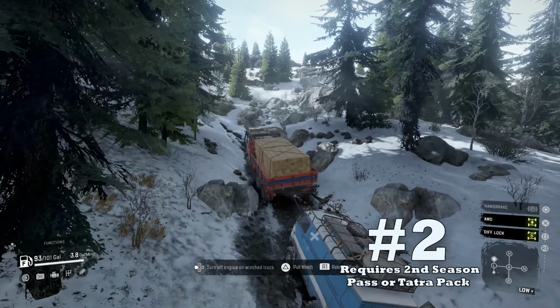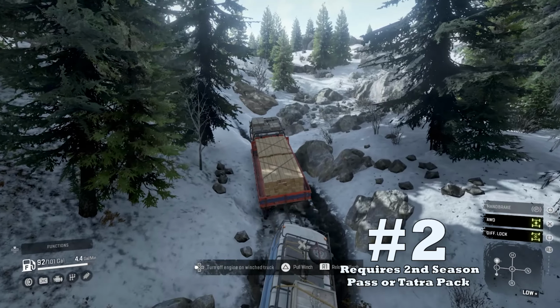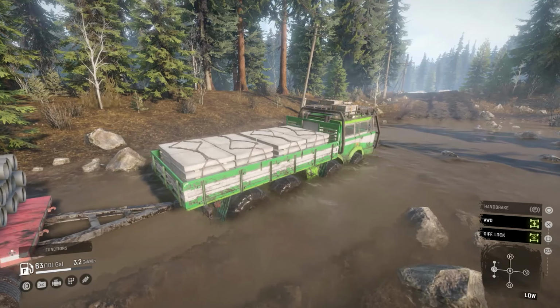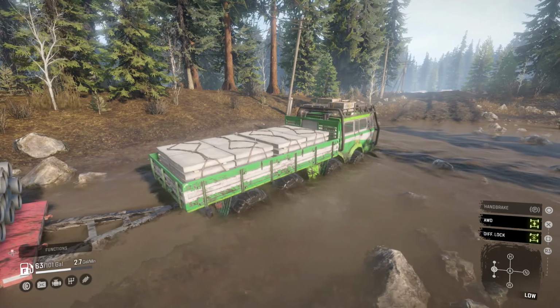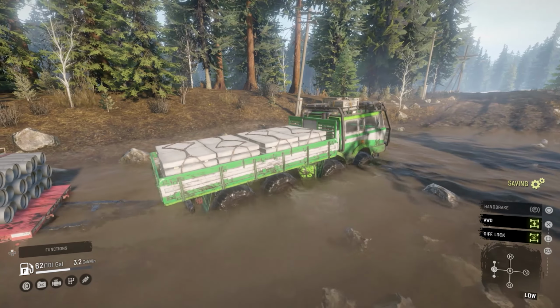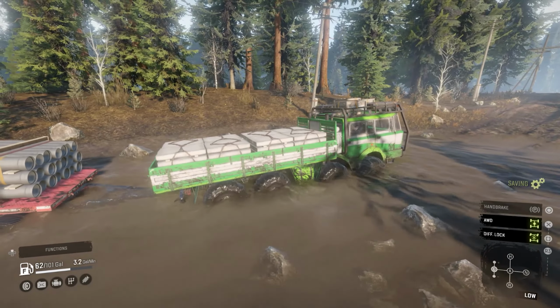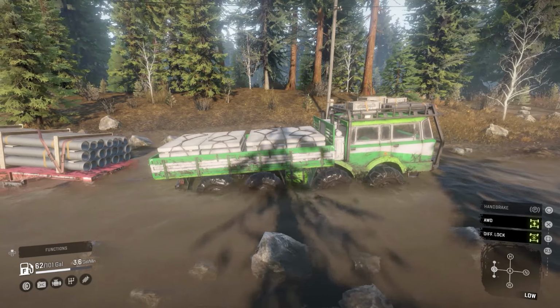Downside number two, it requires second season pass or the Tatra pack. While our number two downside is not based on lack of performance, players have to purchase either the season two pass or the Tatra pack to acquire this truck. I do have to mention that the vehicle was the most expensive in game at over $200,000. So because it's a paid DLC and also the most expensive truck in game, I felt this was a downside.